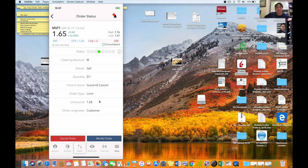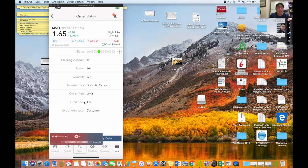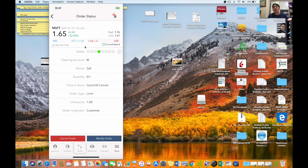And if it doesn't get filled, that's okay, it's fine, because again, this is free money anyway. I already own the shares, and I'm just selling the calls to get extra income. And I'll just leave it there till it gets filled at 168 or higher. And that's how I sell covered calls as well as selling cash secured puts to generate extra income for my investment portfolio.